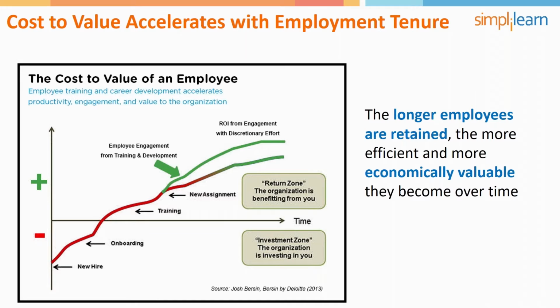It's only after they hit that return zone, which is often 18 to 24 months out, that you start seeing that exponential growth and return on investment of that talent acquisition dollar. So whatever we can do to retain that employee for 24, 36, 48 months, they're going to have and add much more economic value to our organization. Once again, you can read a lot more about this in the Bersin report of 2013.